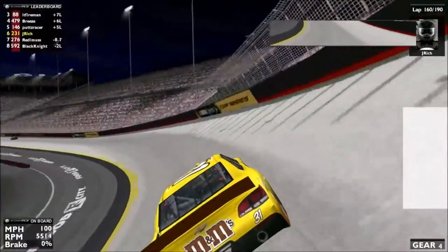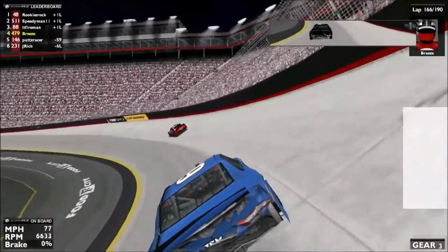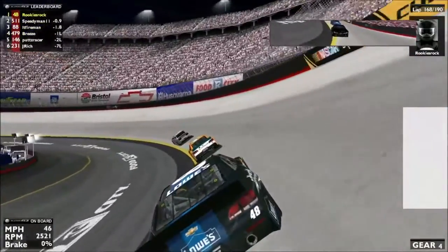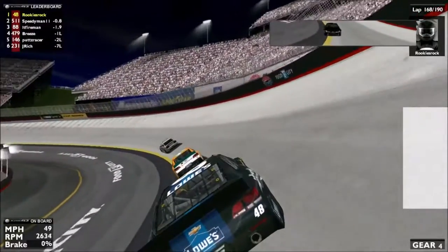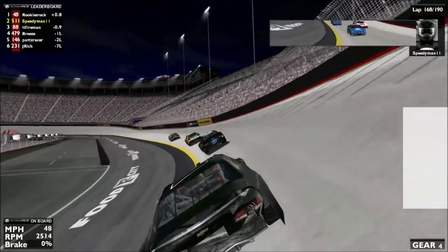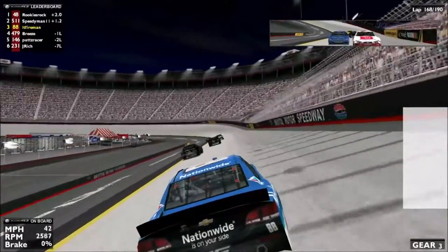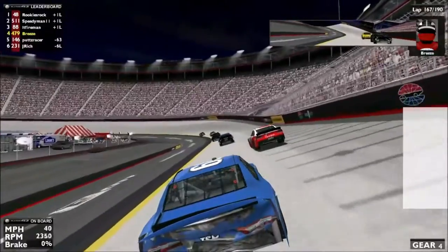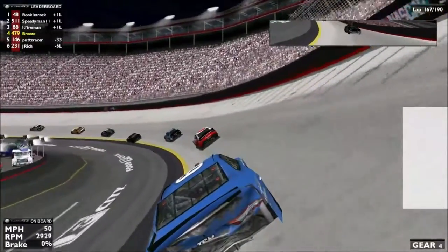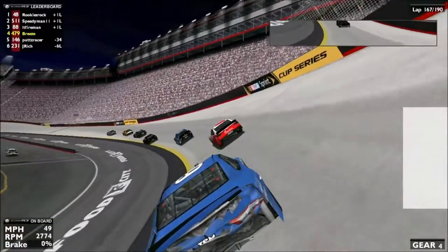Go ahead, guys. Now I'm back up, a lap down again. That's ridiculous. As soon as I couldn't get my pit stall when I first got there. Wonder what's going on with that. But anyway, back to you.